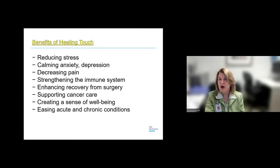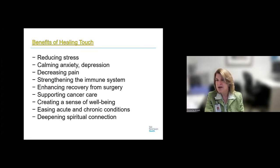It eases acute and chronic conditions. So if there's symptoms that someone might be having from flu or a heart condition, it can help lessen the symptoms. And it can deepen your spiritual connection. And this is really important now in today's world that we're living in, to have something greater than ourselves that we can call upon when sometimes we're not feeling a lot of hope. So this helps us to have that extra connection. And we'll talk more about that.